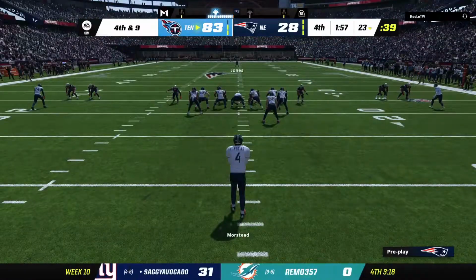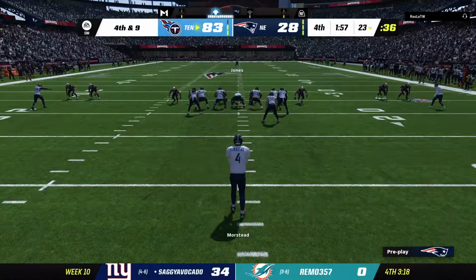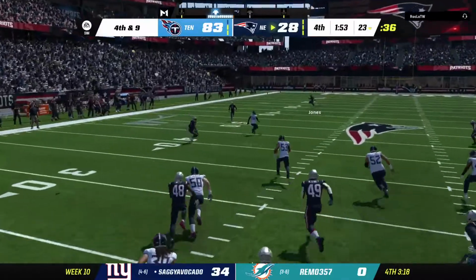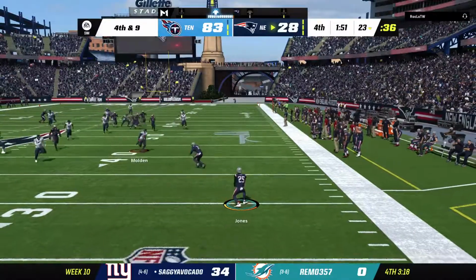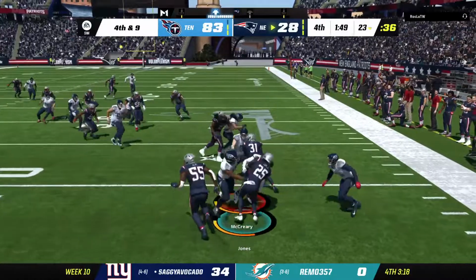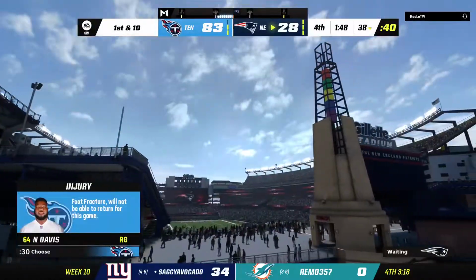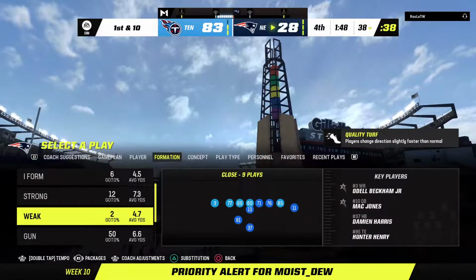Here's Thomas Morstead now. Always a good sign when your first punt comes in the 4th quarter. He was only asked to punt once in the victory last week as he sends this one away. Here's Jones on the return. 42-yard punt, 6 on the return. And the Patriots take over.